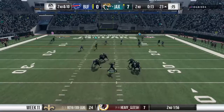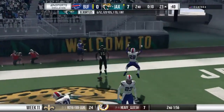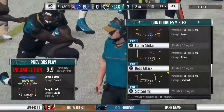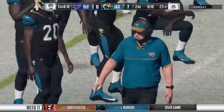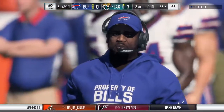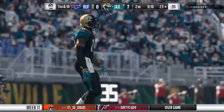Shotgun now for Bortles. Going for it all. And that's incomplete. Clock stops with 10 seconds left. But one thing's for sure, when you get a big receiver and you trust him downfield, you're going to give him opportunities to go up and get that 50-50 ball. And he is a darn good big receiver. Unfortunately, that time didn't work out.